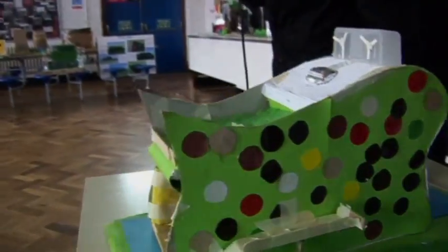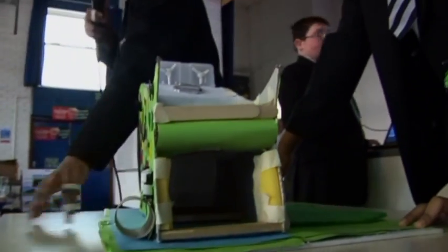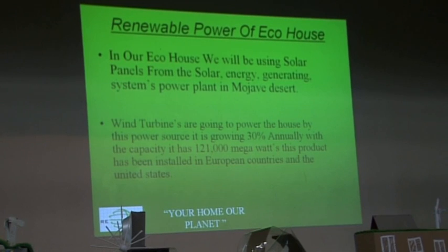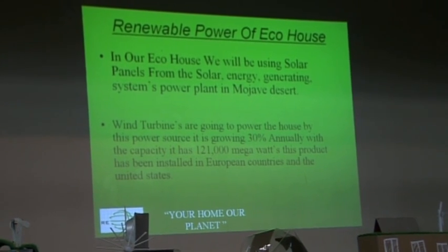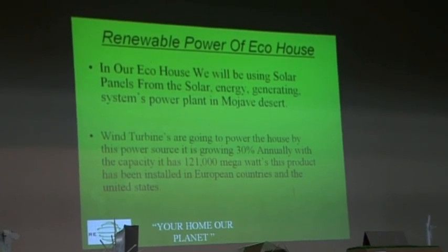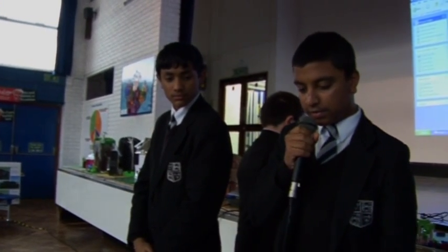reduce carbon emissions. In our eco house, we will be using solar panels from the solar energy generating system power plant in the Mojave Desert. Wind turbines are going to power the house, but this power source is growing 30% annually with the capacity it has of 121,000 megawatts. It's basically a house for the future to show how we can change things for the future to be more helpful for the planet. What about the real house?